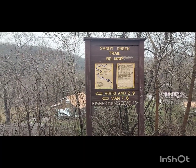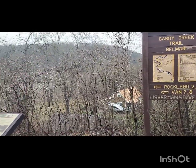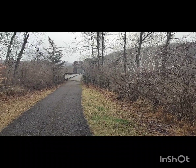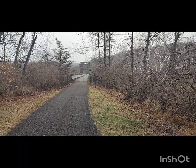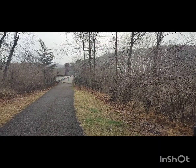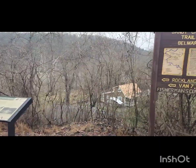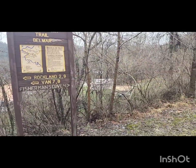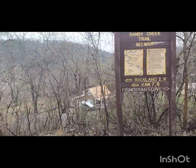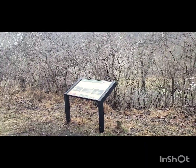All right, we're coming up to the Belmar Bridge, which is kind of the centerpiece of the Sandy Creek Trail. Beautiful bridge over the Allegheny River there, and then, like you said, I've been passing more and more of these little camps, and I just like looking at them. You know, kind of seeing how people live, people's setups. I always find that to be really interesting.